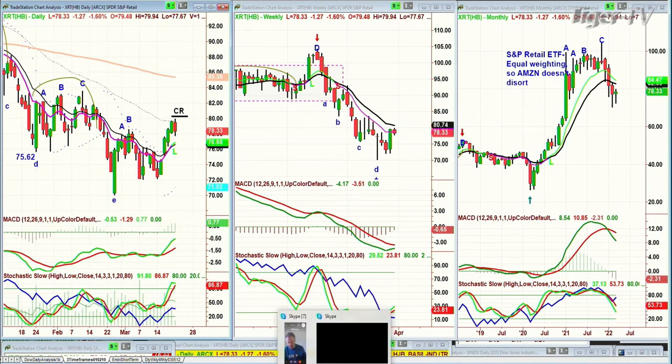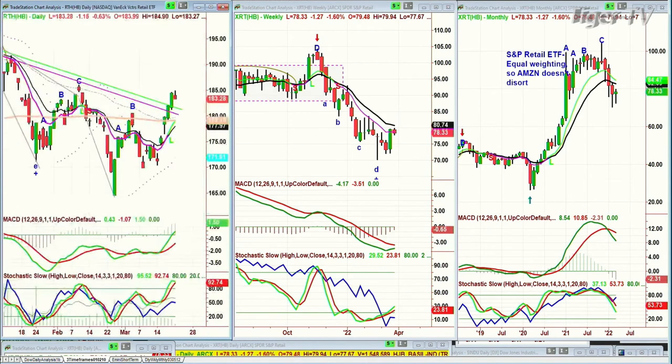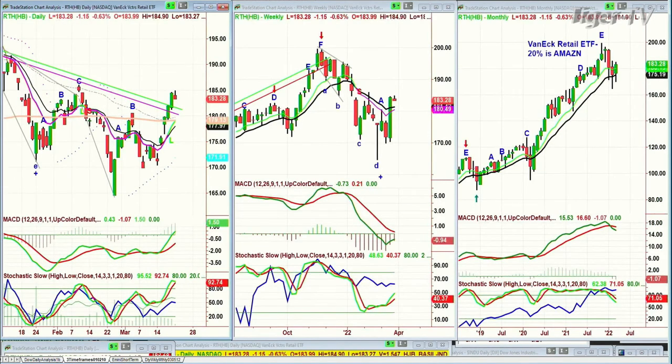Again, if you look at the RTH, which is the same thing, but the Van Eck RTH, here we go. RTH is the Van Eck retail ETF, and 20% is Amazon. And even with that, you see it's a big digestive phase, but it is a better pattern because Amazon has been such a big weighting and is so important to it. But if you're looking at it as a sector, these are sectors that are having a lot of problems. So I think there's going to be time needed to repair that kind of damage.